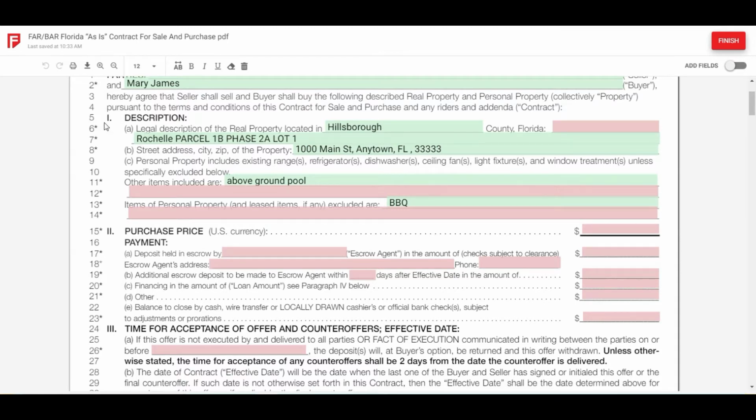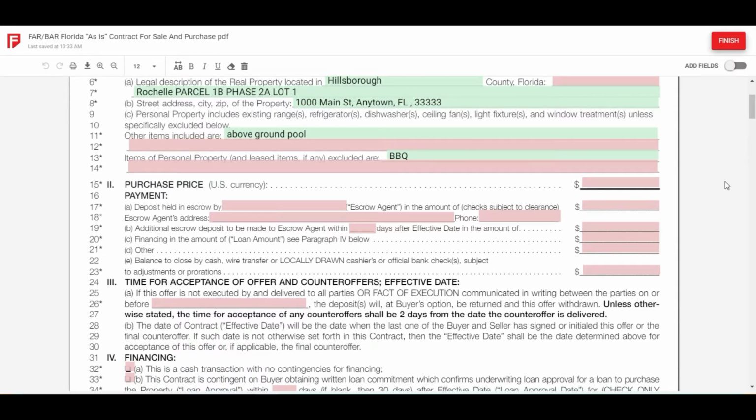The legal description right here, you can find this from your property appraiser website. And the address. The only thing that's notable here is it enlists the personal property that's included, and it lists everything that's not attached, fixed to the wall is considered personal property. And here I wrote other items included in personal property is above ground pool. And below there are personal property items that are excluded, and the seller is saying the barbecue is excluded. Okay, so let's move on to the purchase price.